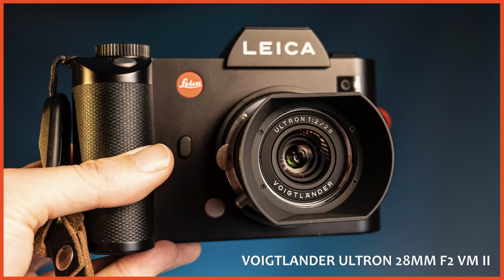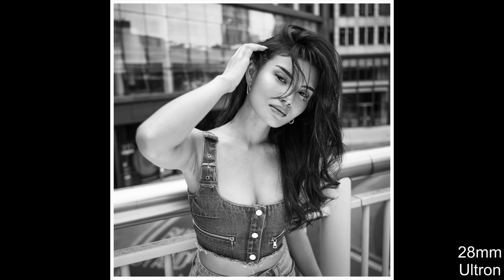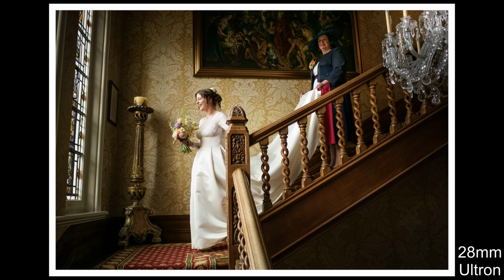And I replaced the f2 Summicron with the version 2 Voigtlander Ultron 28 f2. When I did side-by-side testing, the Ultron outperformed the older Summicron. So for me, it was like a no-brainer. Have less money tied up in kit and get a better performing lens. So I sold the Leica, bought a brand new Voigtlander and kept the difference.